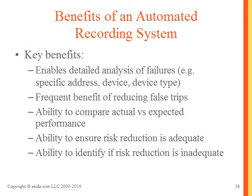If we look at the benefits of an automated recording system, it enables detailed analysis of failures. So you can look at specific tag references and specific device types for a specific SIF, and analyze the impact on performance. You can have the benefit of reducing false trips because your proof test procedures are defined and your proof test is generated, with automated proof test generation, so the chances of doing something wrong are minimized. You've got the ability to compare your actual versus expected performance, and you have the ability to ensure that the risk reduction is adequate.